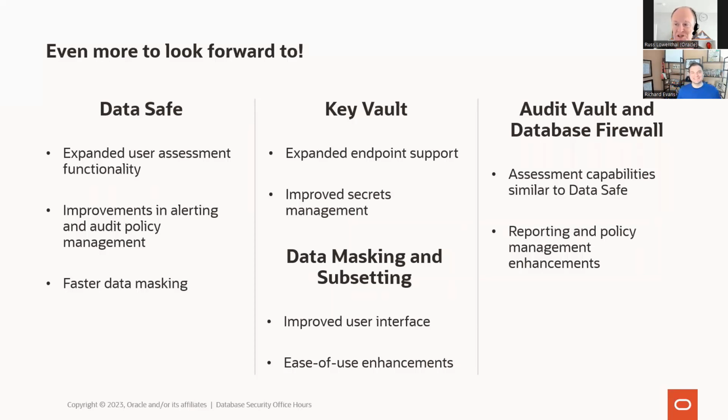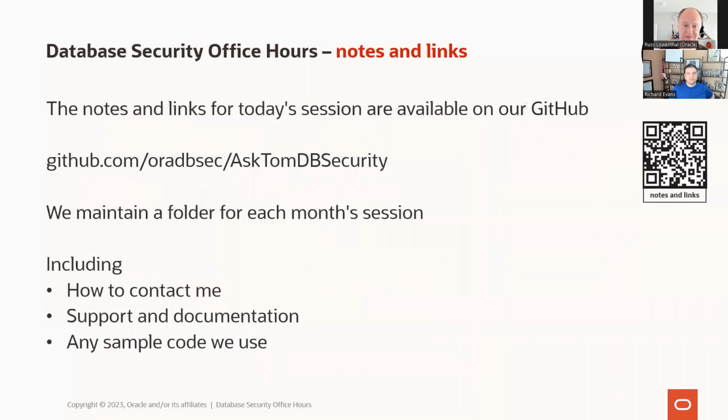Yeah. One of the questions that came in on chat was around when are we going to release 20.9, the next release of Audit Vault? I can't tell you the exact date, but it is coming fairly soon. Same thing with Key Vault, coming fairly soon. Within the next month or so, you'll probably see something starting to come out and starting to become available. So stay tuned for that. And of course, we'll talk about these all during office hours, but it is going to be a huge year for database security 2023. Rich, back to you.